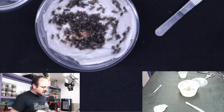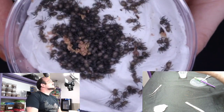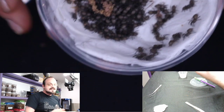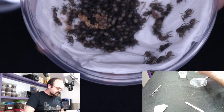And beautiful. Alright, so there they all are. Look at that. There's so many. I'm going to guess 150. Now that is still considered a small egg sac for Phlogius because they can have up to 300 plus babies. But there's definitely a lot in there.